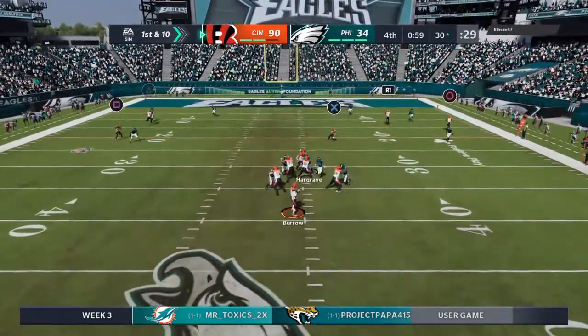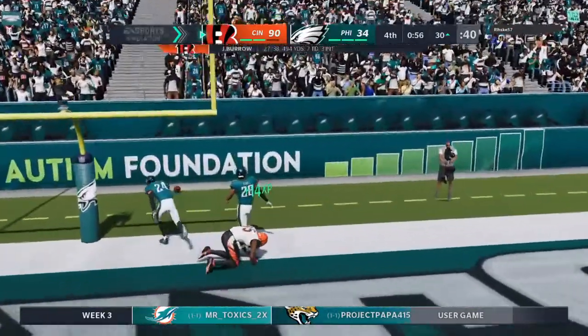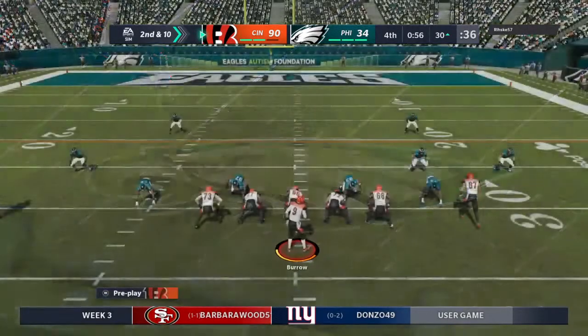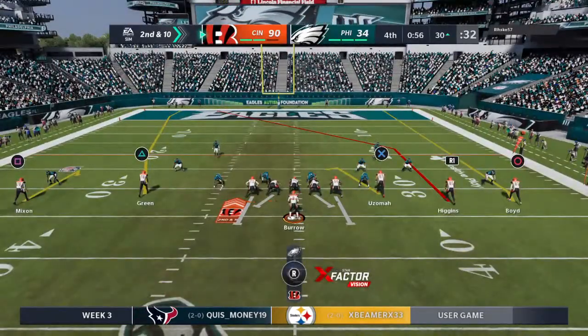That one looks like he'll throw here. Oh, he'll let one go deep for Higgins. Back of the end zone. Could he get his feet down? No, it's incomplete. T. Higgins was the intended target. And now it's 2nd down. Darius Slay on the coverage.